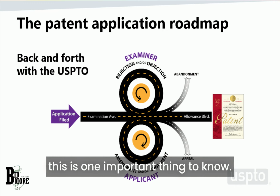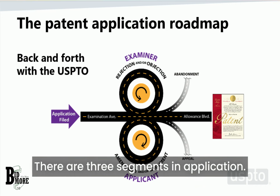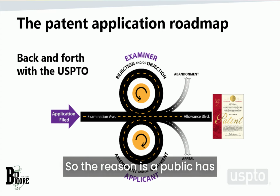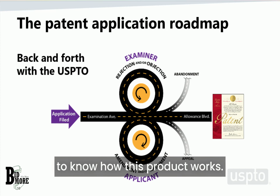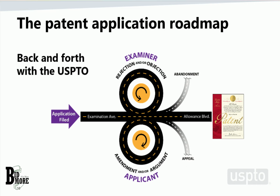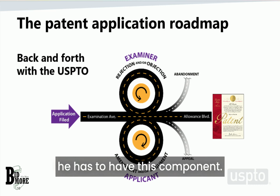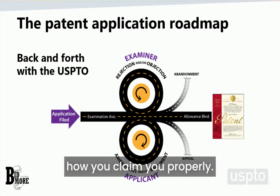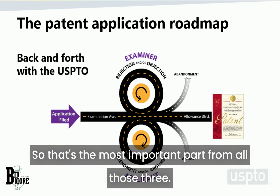Okay, this is one important thing to know. There are 3 segments in an application: the drawing, the specification, and the claim. The reason is the public has to know how this product works. That's why the inventor has to describe it, he has to have this component. So the most important part is how you claim your property. That's the most important part of all those 3.